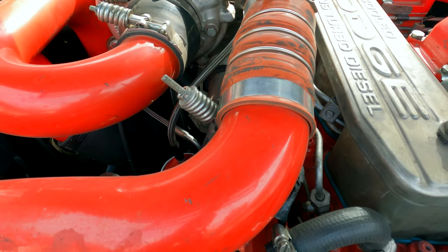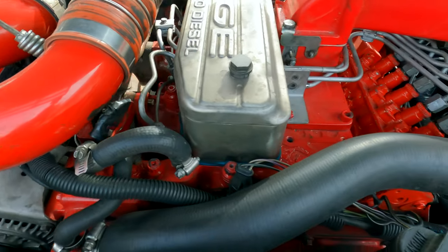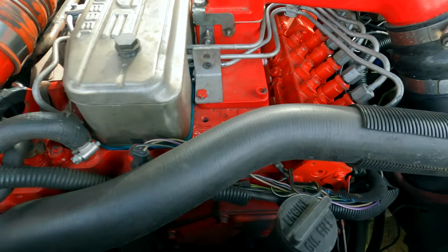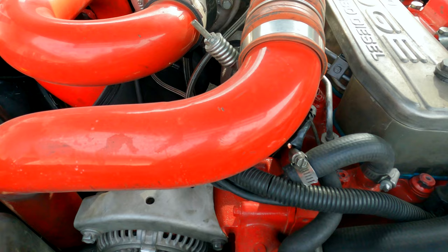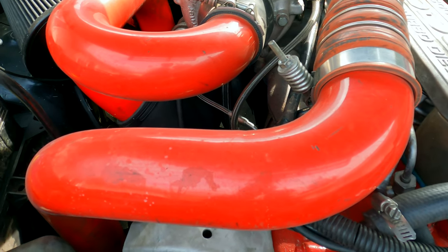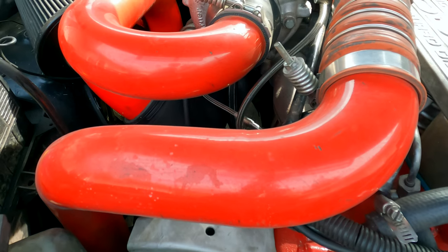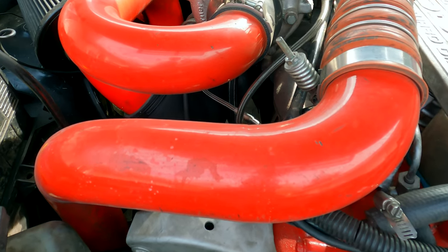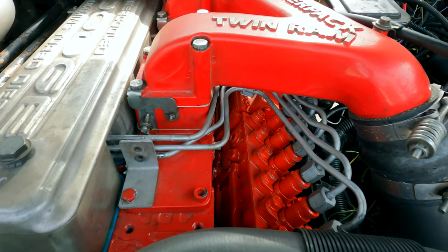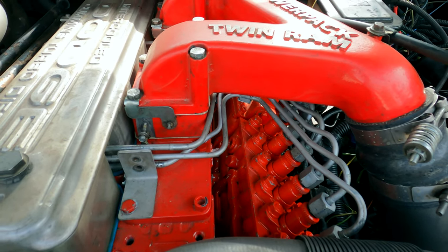Alright, so first of all, this thing is of course a 12 valve, P-pump 12 valve, as you can see the P-pump right there. Some of the modifications that might be having an effect on mileage are the compound turbo kit. This is the ultimate towing compound kit from Power Driven Diesel. I've also got the Banks twin ram right there. I don't know if that's going to make a difference on mileage or not.